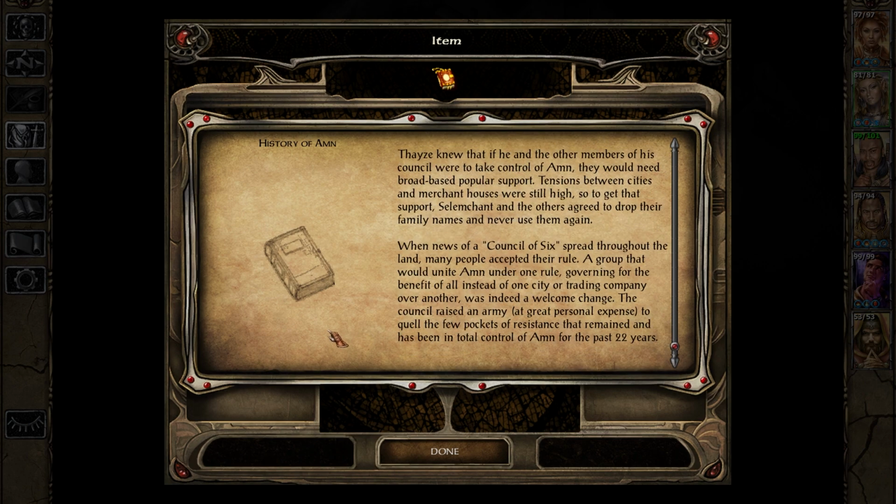Thays knew that if he and the other members of his council were to take control of Amn, they would need broad-based popular support. Tensions between cities and merchant houses were still high, so to get that support, Semmelchant and the others agreed to drop their family names and never use them again. Interesting. Okay. When news of a Council of 6 spread throughout the land, many people accepted their rule.